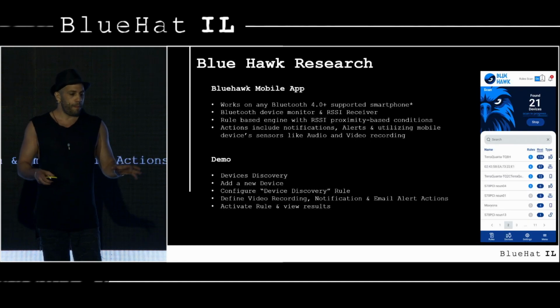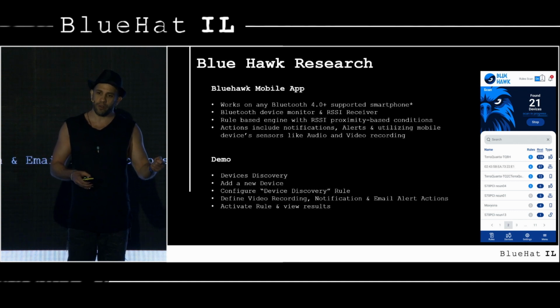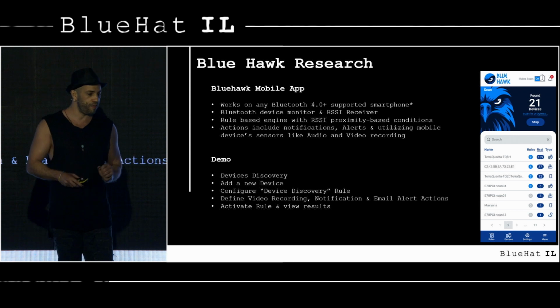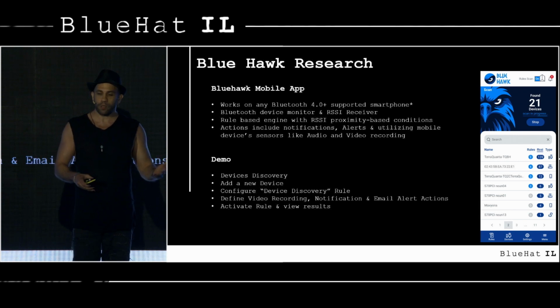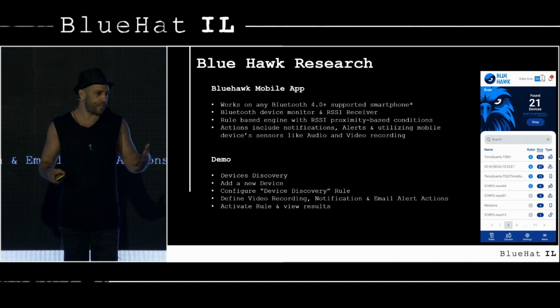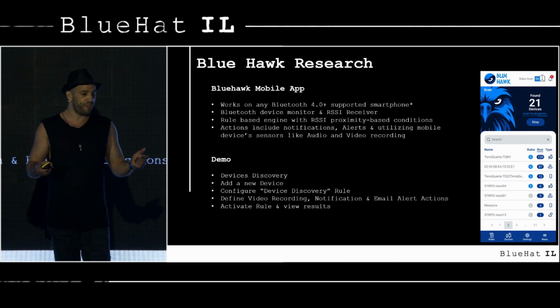So let's talk a little bit about the BlueHawk mobile app and its features, because there are a lot of apps that can show you the RSSI and create automation, but we aimed for something that's really, really easy to use, accessible to anyone, and allows all of you to explore the different capabilities for both offensive and defensive use cases. It works on almost any mobile phone, even legacy ones that support Bluetooth 4.0 and up. So this allows you to utilize existing hardware and doesn't need you to purchase special equipment or anything else, or a new phone.